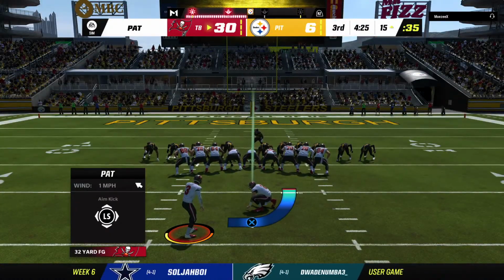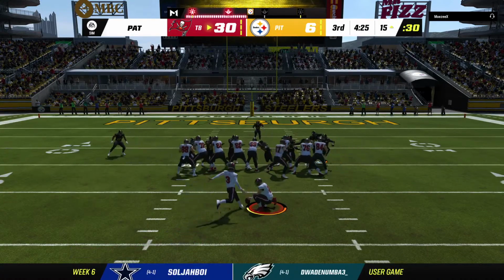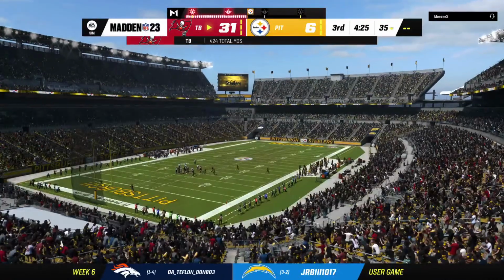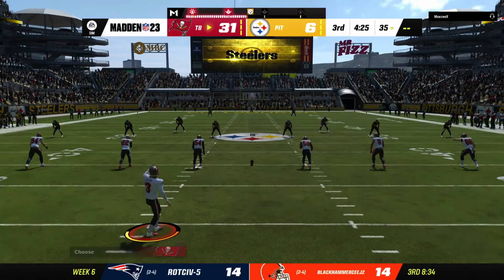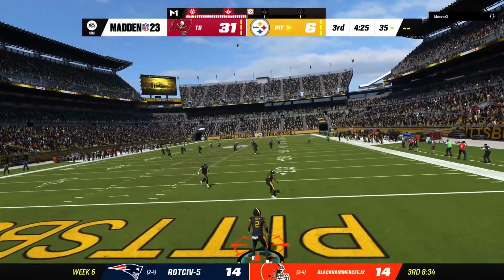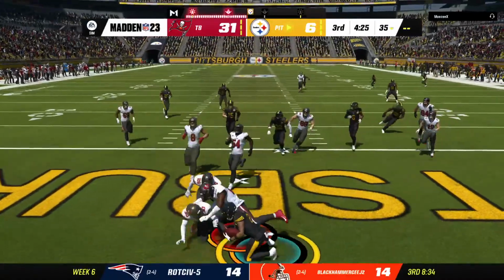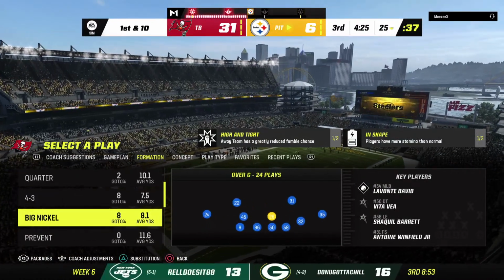Succop up for the extra point. And they open the lead up now to 25 points. Makes the score Buccaneers 31, Steelers 6. Ryan Succop to kick off for Tampa Bay. Now it's Ryan Succop on after the touchdown to kick it away. 41-yard line.